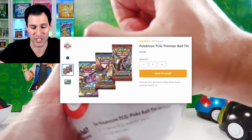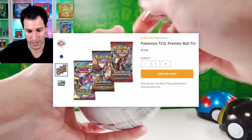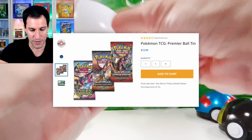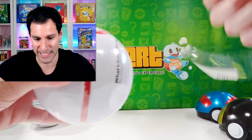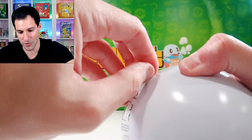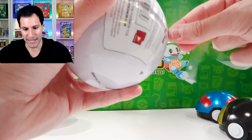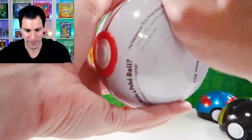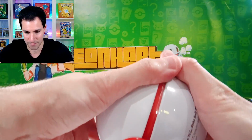This one has Burning Shadows and Ancient Origins. Or at least it's supposed to. But I think the regular Pokeball one had it. So let's see if I can actually get that. I can never get these open. Even though they have this little area that's perforated to open, it really doesn't help. Or at least I'm just really bad at this. All right, that should be enough for today's purposes.